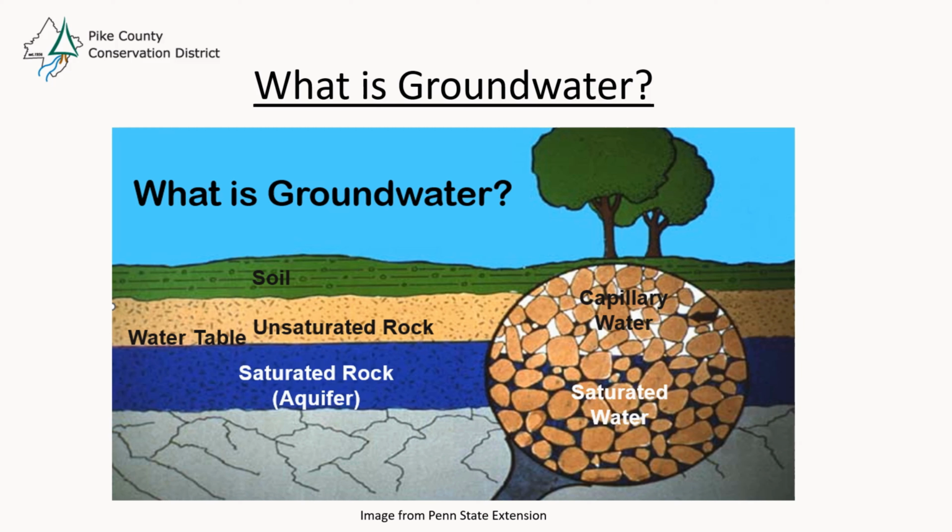You'll see in this diagram here how we have taken a cross section of the earth. On top we have the soil. Underneath that is some dry rocks, or unsaturated, which means it does not have any water in it. And then below it we have saturated rock, which means there's water in between the pores. And you can see in this close-up here how there are small particles of rock, and some have water between them and others don't. That's just the difference between the unsaturated and the saturated rock.